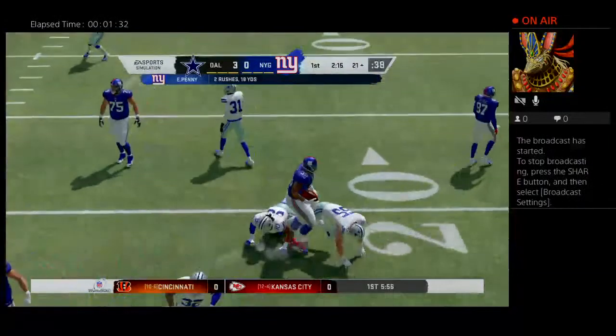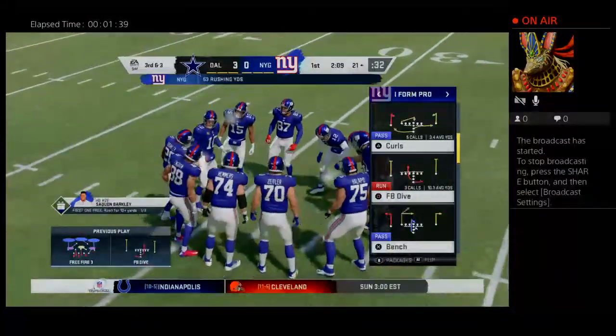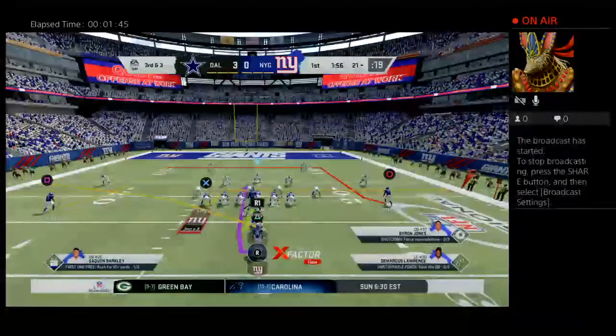Second down, a little more productive than first. 7 yards on the gain. It gets them to 3rd and 3 now. They've definitely established a rhythm on this drive, moving the ball quite well. And big man with football is an integral part of the whole thing.